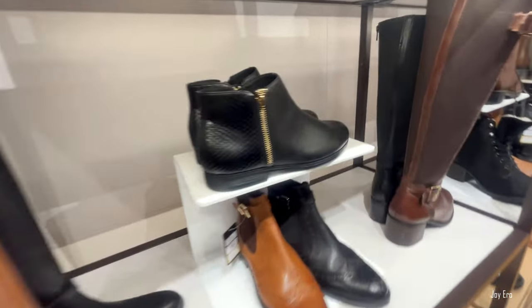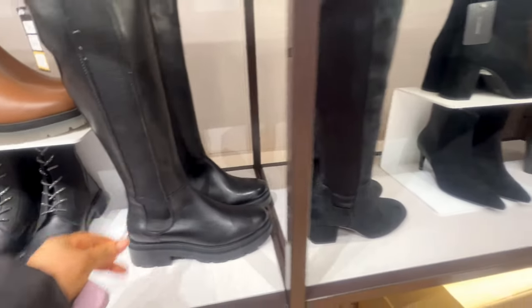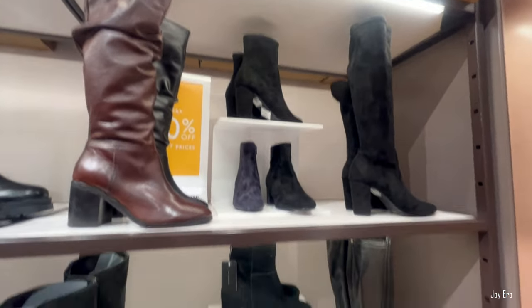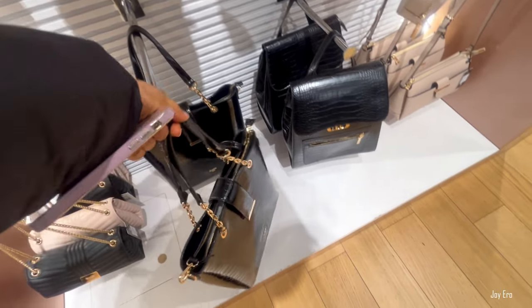So I was looking for sandals and bags. I wanted a big bag. I saw a big bag, but it didn't have an overhead zip. It had just a buckle, and I don't like carrying bags that don't have a zip. What if it falls down? Everything will just pour on the floor. So that was my major concern.